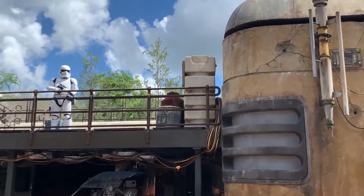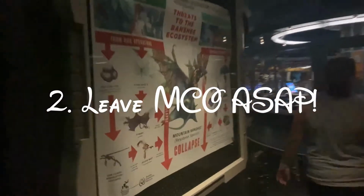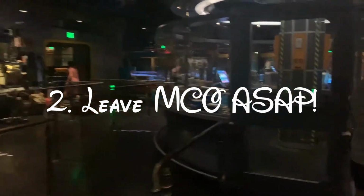This next tip is for those who are flying into Orlando to visit. Get out of the Orlando International Airport as fast as possible. The Orlando Airport is an absolute mess in terms of COVID safety. When I arrived, I literally couldn't even count how many people in entire groups were not wearing their mask correctly or wearing a mask at all. Social distancing was at a minimum and it felt very dangerous, so get to that Magical Express corner of the airport as fast as you can.